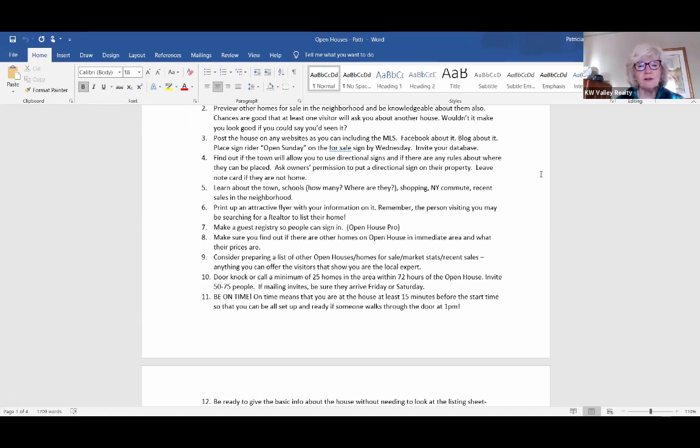Make sure you find out if there are other homes having an open house in the immediate area and what their prices are, even if they're competitors. And consider preparing a list for the people who come to your open house and say, by the way, if you love the neighborhood, here are 3 other homes that are also open today. Now you're probably thinking, why would I send customers to a competitor's open house? Well, because it's service and it's coming from contribution. And quite frankly, they'll be impressed.